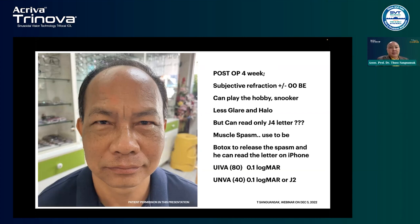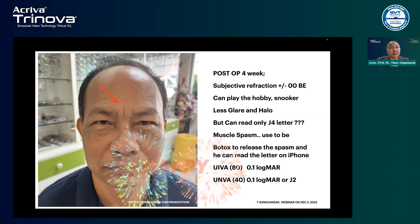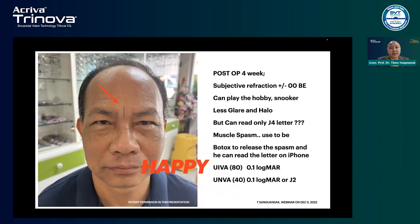But you can see on his face, on the forehead, it's like a vertical line right here, because he was a hyperopic eye and needs accommodation all the time. To relax the spasm in this area, we tried to put Botox there. After that, he feels good vision and can read better. The intermediate vision is 0.1 and near vision is 0.12, or J2. He is very happy with the two lenses in both eyes.